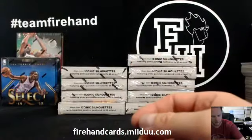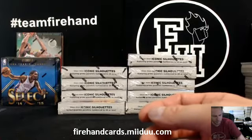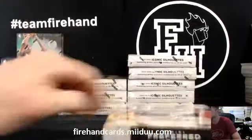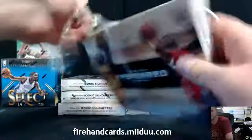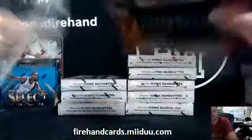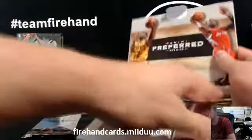Preferred has always been all on card, except for the first year, 11-12. But at 12-13 and 13-14, all on card, yep. There are stickers in 11-12. Or 10, yeah, it's 11-12? It's okay. Not bad. Some people still might not know.